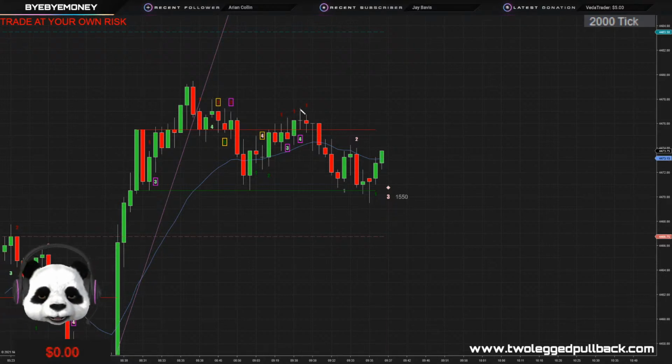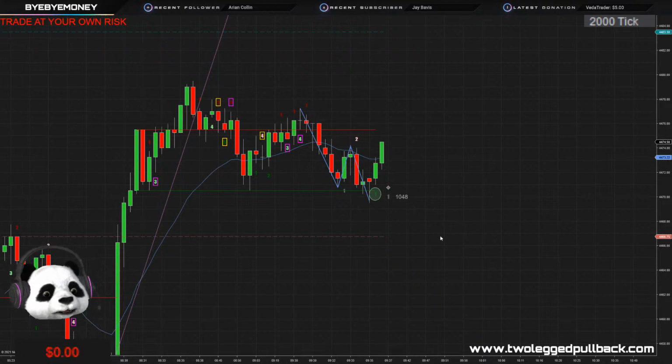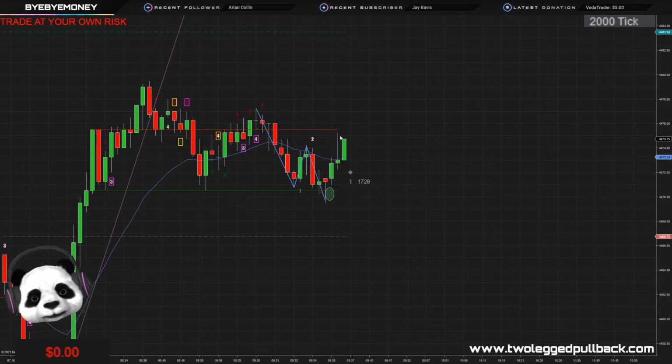Two-legged pullback to the bottom of the trading range, right? A, B, C. Two-legged pullback here. Bottom of the trading range. Scalping for more than a point. Coming back to the top of the trading range again, pandas. It marked the trading range way back here with its 1, 2, 3 bars. It starts back here. You can tell because the line starts here. Oh, man. Coming to the top of the trading range, missed it by 1 tick here.